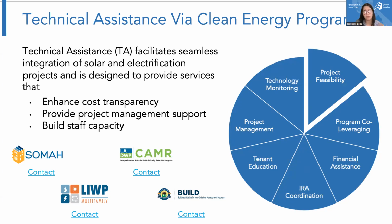It is really helpful, and the TA teams are really well equipped to work with TA or developer teams of all experience levels. They can help with things like solar feasibility, project management support, and as I mentioned earlier, providing guidance on the IRA updates as they become available.